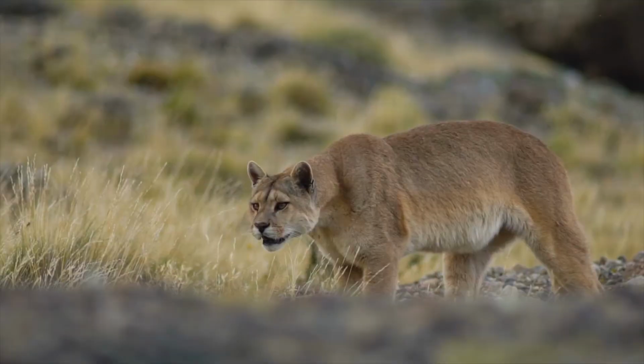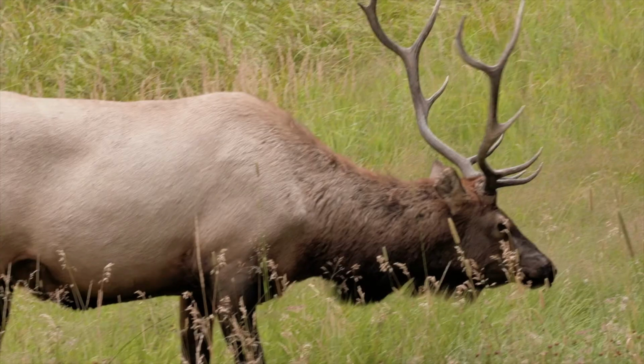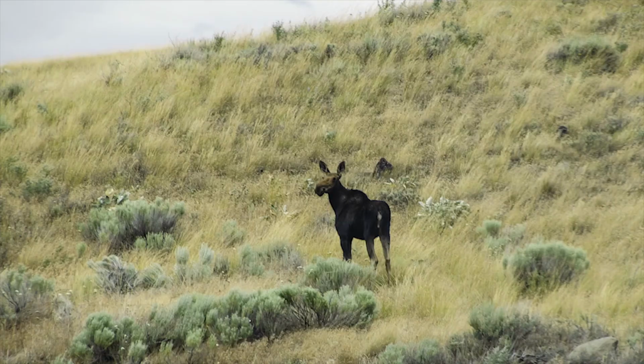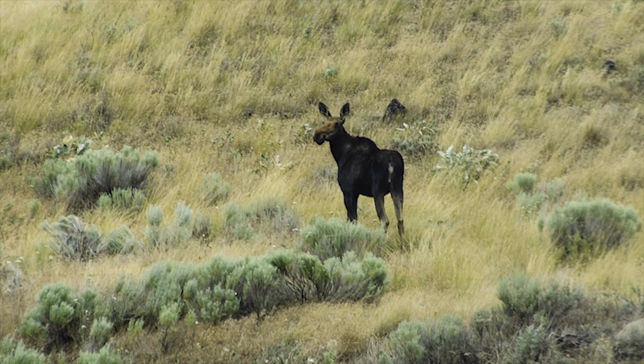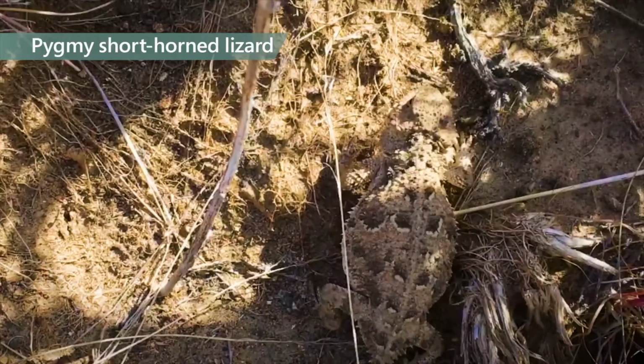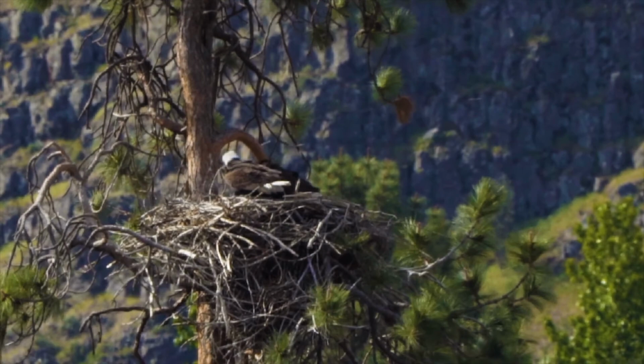Bobcats, a fairly healthy cougar population. You also find elk. There's black bear. It's also not uncommon to see a moose meandering across the shrub steppe. So many reptiles and amphibians out there that are just so interesting, and you won't find them anywhere else. It's not quite like you're in the big forest where it's more obvious what the beauty is. It just takes some time to appreciate.